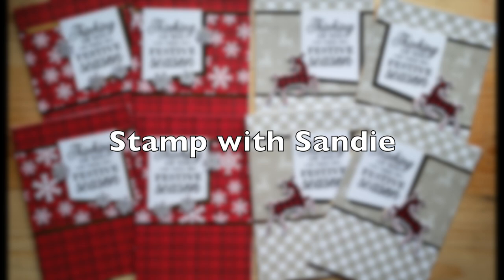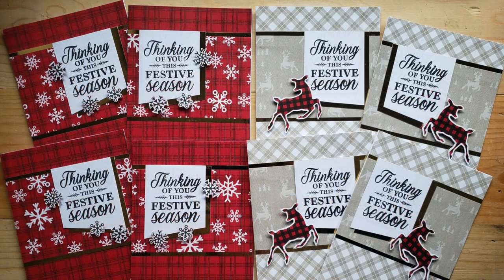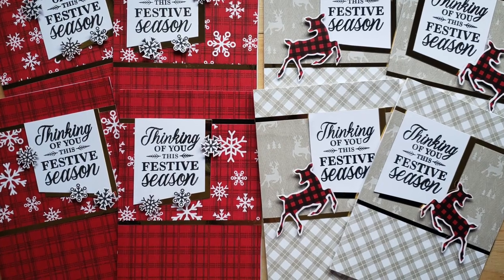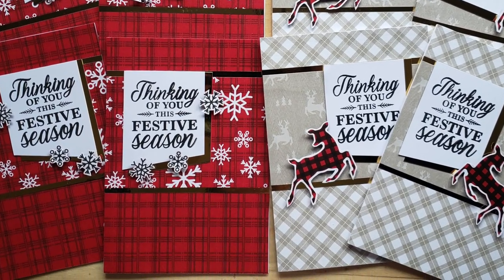Sandy of the Stamp with Sandy blog has also gotten in on the holiday feel. She used some beautiful reds and tan papers to create this set of Christmas cards. I think my most favorite part might be that buffalo check deer.